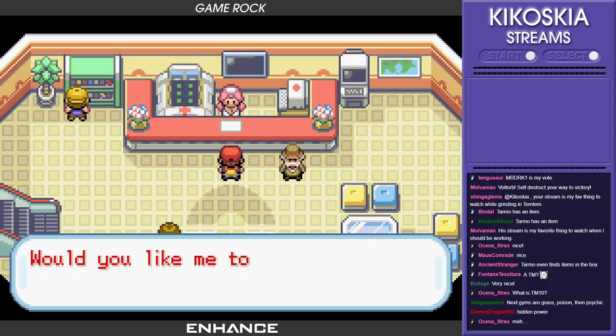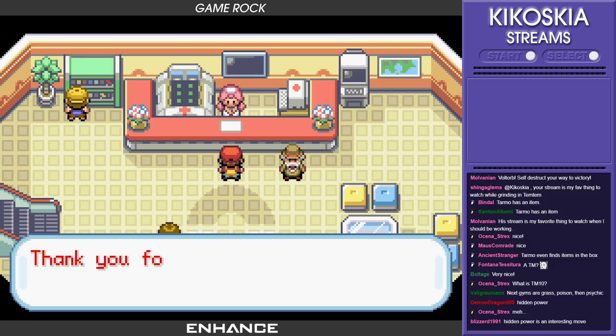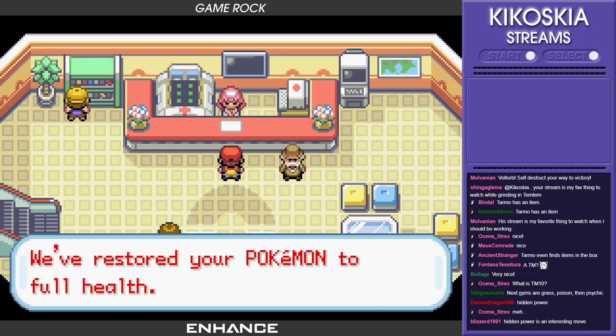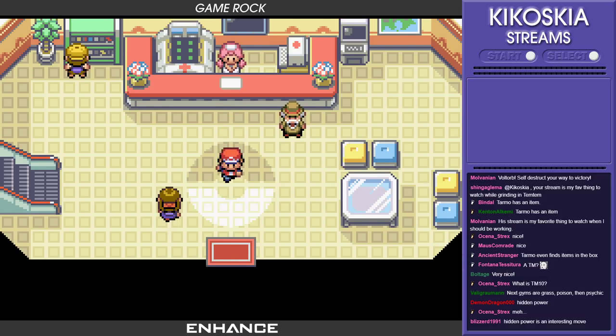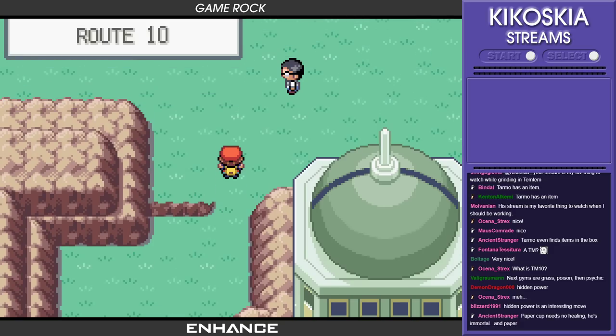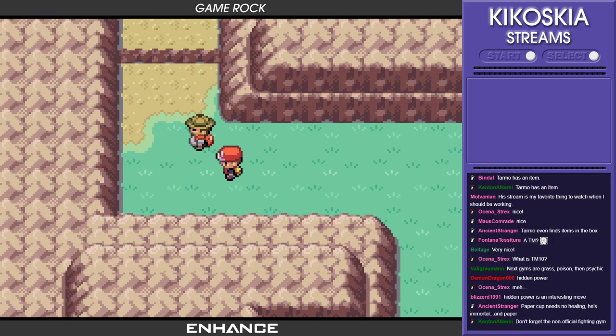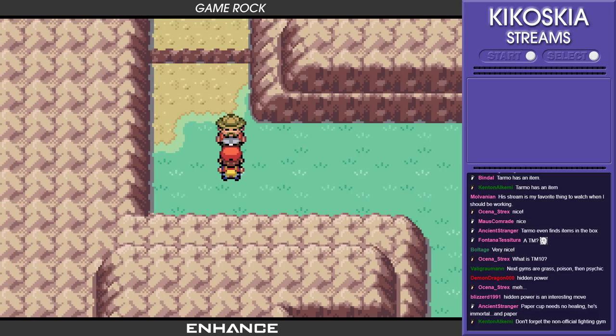Yeah, the next gyms we can do in all kinds of orders. Grass, Poison, Psychic. The Dark moves you have will be good against the Psychic one. The Psychic Pokemon we have will be good against Poison. And Paper Cup will be brilliant against the Grass one. Hidden Power is interesting. I'd have to do a lot of experimentation to figure out what type the move is for each of my Pokemon. Don't forget the non-official fighting gym. Oh, don't worry, I won't.